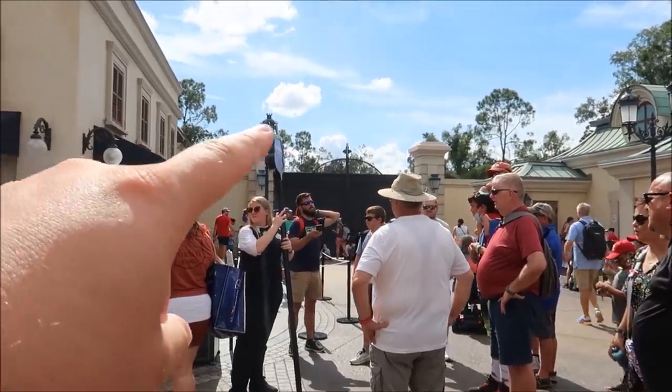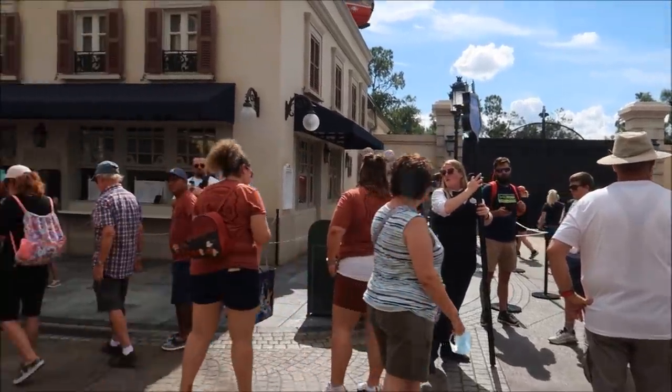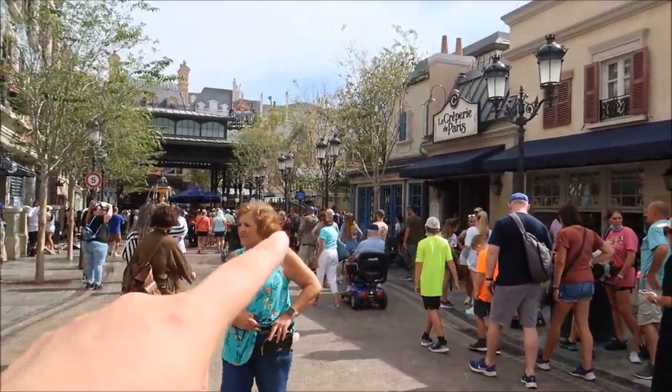One of the things I was not expecting was a super long line after you get your boarding group, and that's what it looks like. Honestly, I don't know how long the wait would be because they don't have a posted wait time for your return to boarding group, but this is gonna be longer than any Rise of the Resistance lines that I've ever waited in. Right here is the return sign and the line is just going all the way down and then queuing up down here.